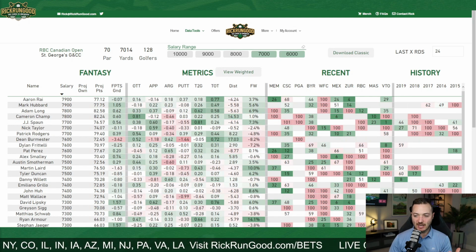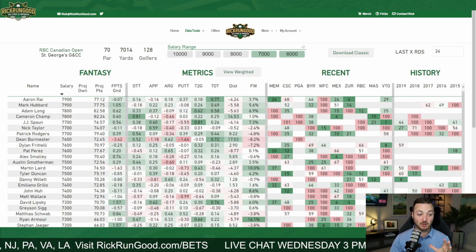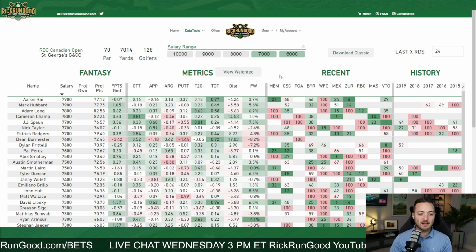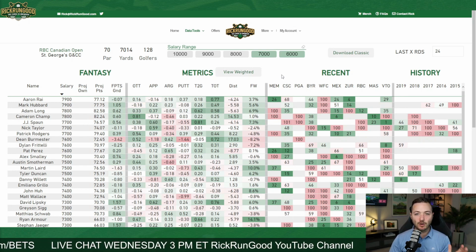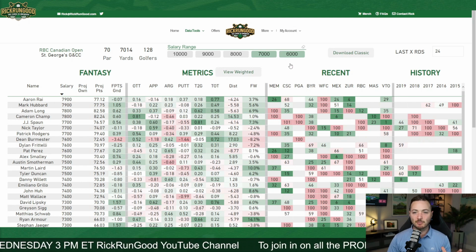Okay, so we've had a couple of drop-offs here, right? We're in the 7K range now, and I feel like the field has dropped off once, maybe another time, and now we're here in the 7K range. And there's a lot of names. It's our first massive range, and I want to start figuring out the best players here. There's a couple of different ways we can do this.